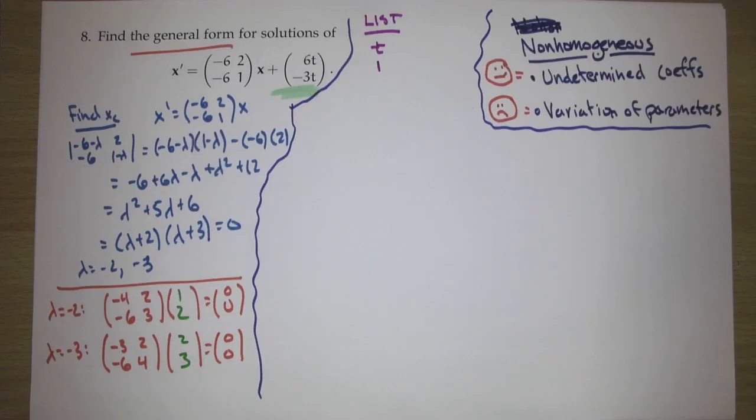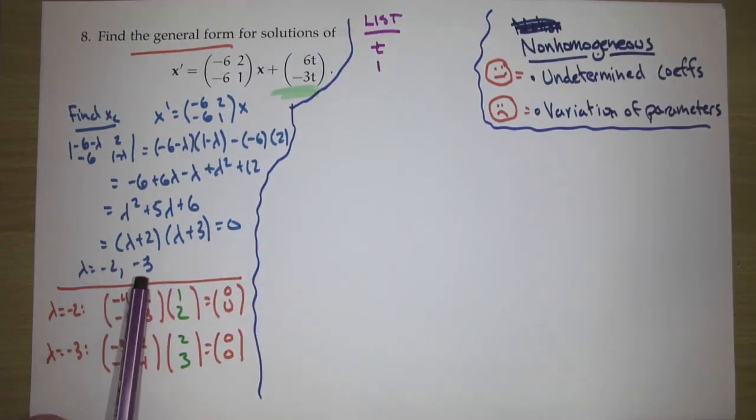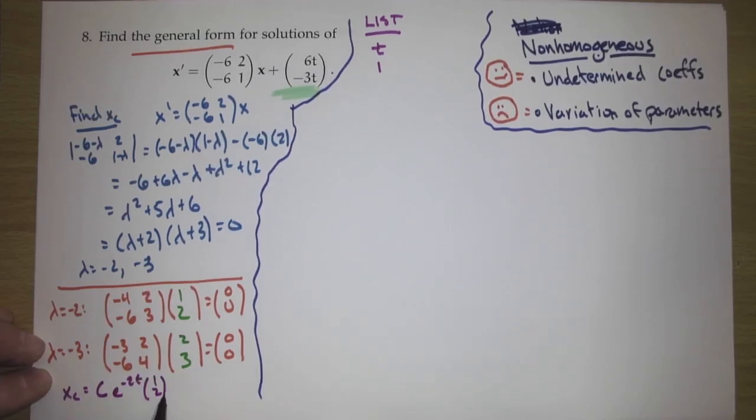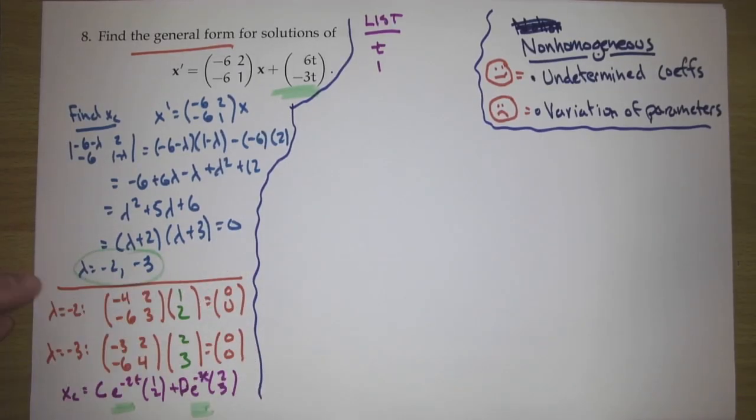All right. Do we have any sines or cosines? Nope. That's good news for us. Do we have any overlap? So here, we didn't write it down, but our xc is some constant times e to the minus 2t times (1, 2) plus some constant times e to the minus 3t times (2, 3). So when we talk about the overlap, we're talking about these functions e to the minus 2t and e to the minus 3t, which is in some sense why we said once we knew negative 2 and negative 3, we had a pretty good idea of what was going on. So any overlap? No. We're good.